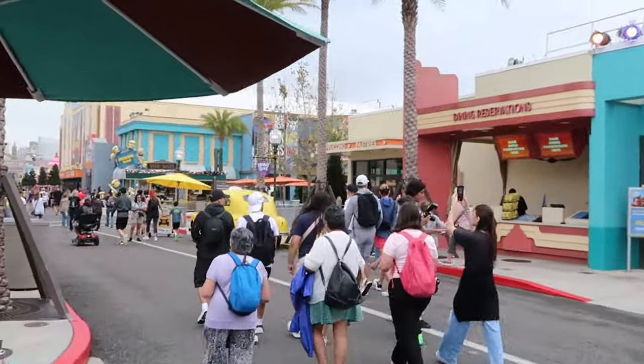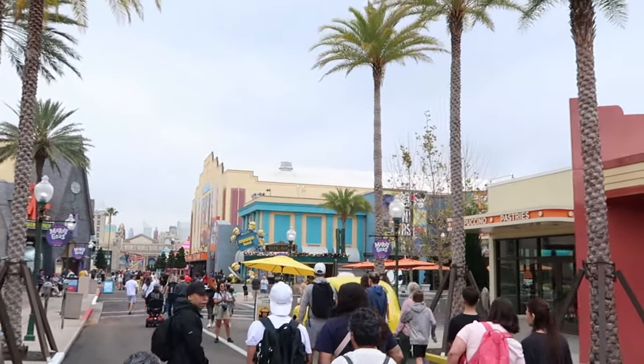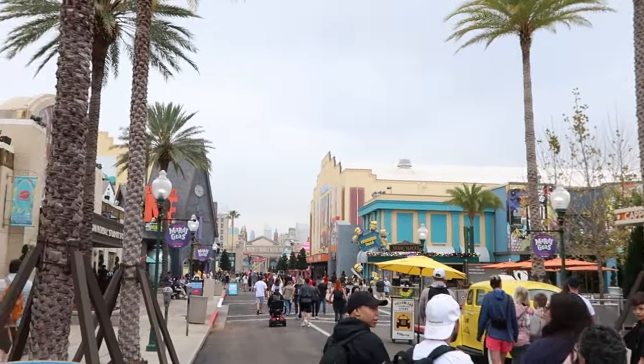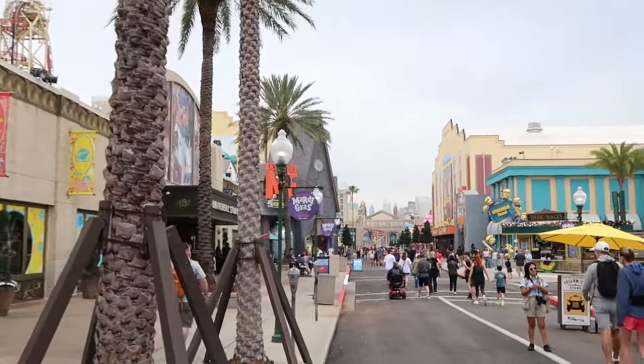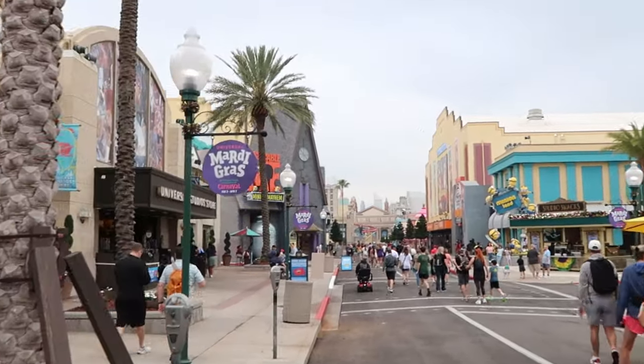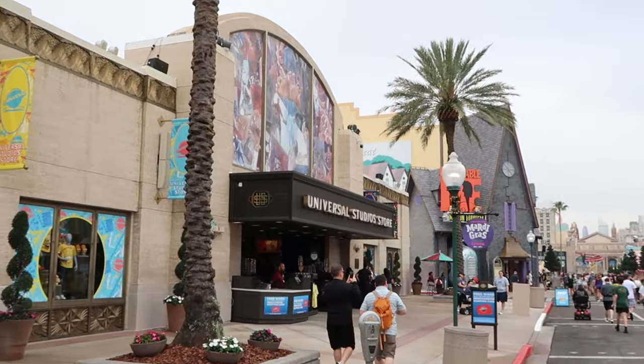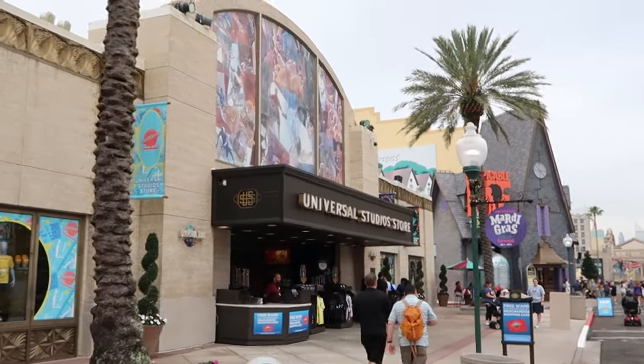My last visit here though, I did start off the tour over in the Hollywood section, so I do think I want to head straight ahead and we'll check out some Minions merchandise at the brand new attraction here at Universal. And then you do have the main Universal Studios store as soon as you enter the park over here on the left. We'll check that one out a little bit later.